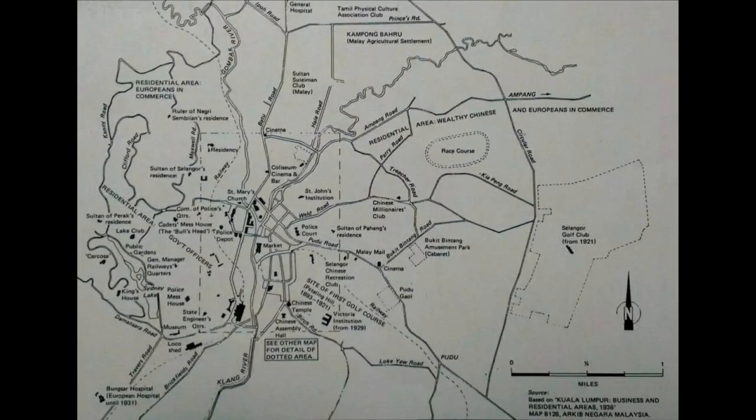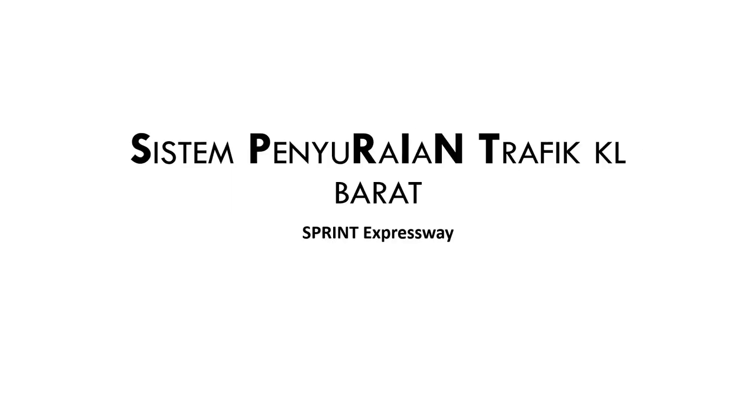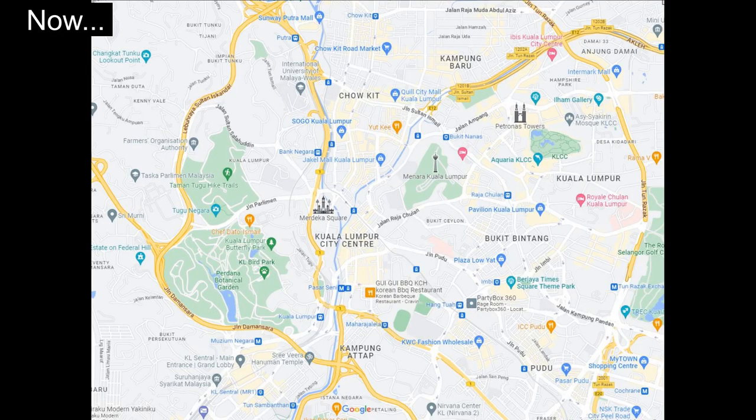This map shows Kuala Lumpur in 1936. The area of the gardens, known as the Public Gardens, is around this area, and both Damansara Road and Travers Road can be seen together. This old photo from the 60s shows how accessible it was to travel to the gardens from the museum by a simple walkway. But then, Damansara Road became too congested, so an urban highway was built, called the Sistem Penyuraian Trafik KL Barat, or the SPRINT Expressway, upgrading the road to become the Damansara Link.